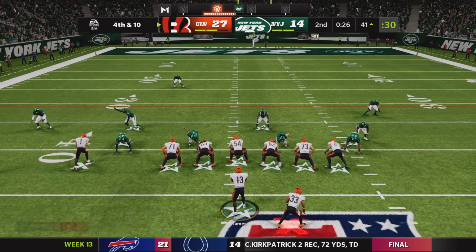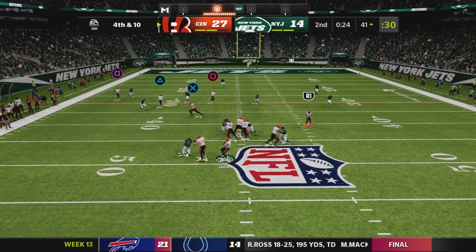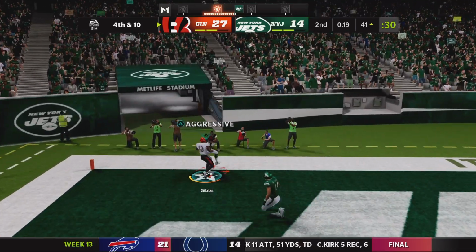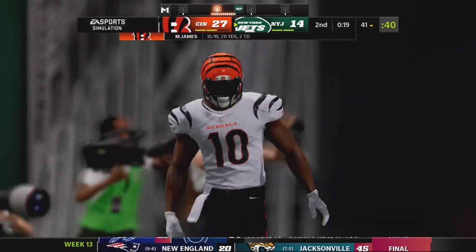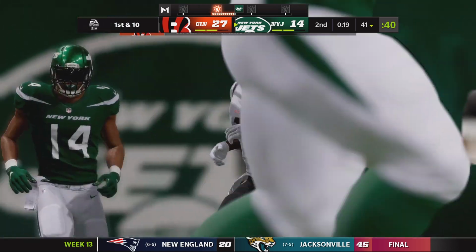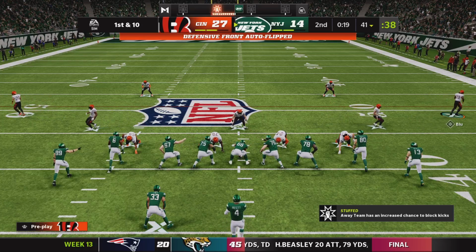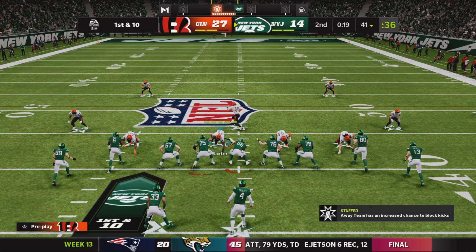Has to be a little bit of frustration there. Back-to-back incompletions, receivers blanketed on both attempts, this time on third down. Now on fourth down, they throw the deep ball, but it winds up to be incomplete. Boy, it looked like he had it and dropped it. And the Jets are going to get the football back.